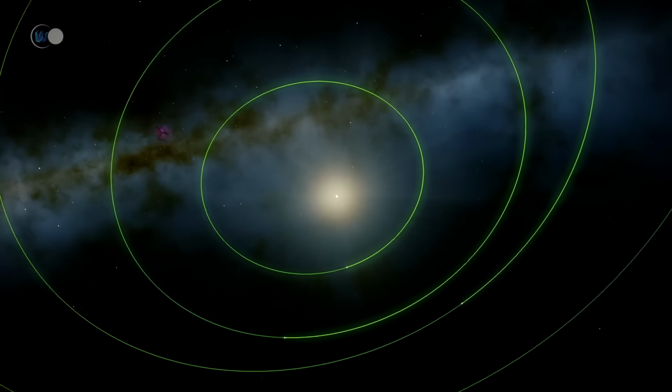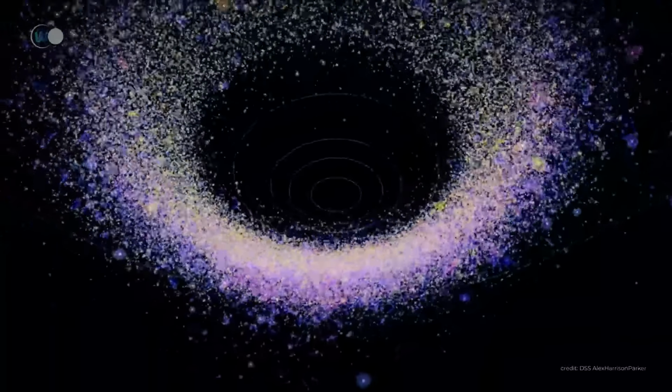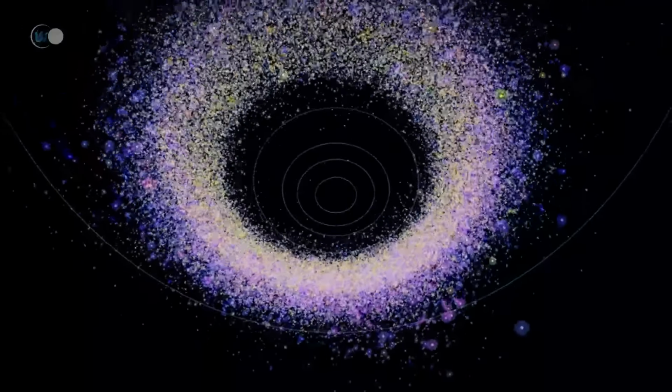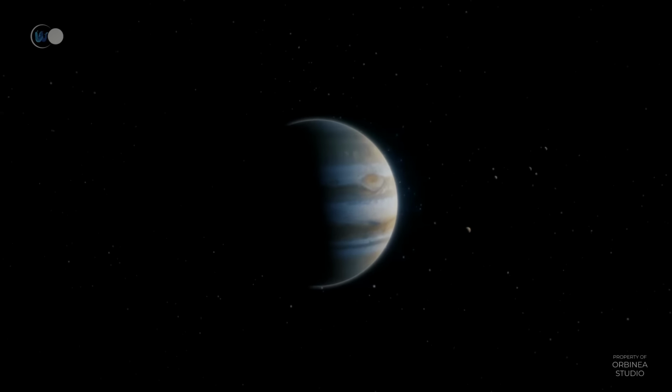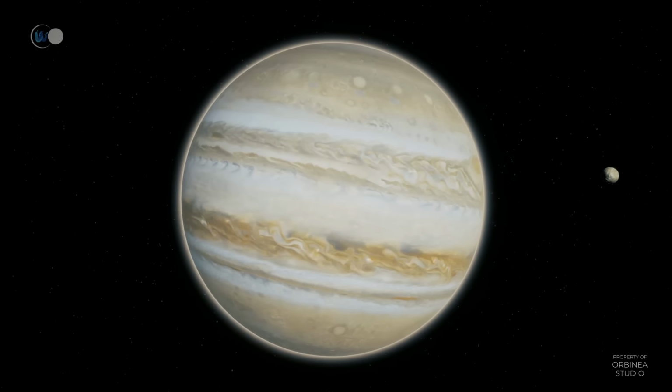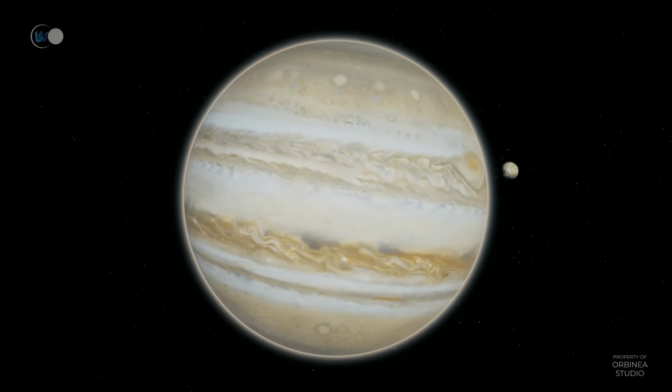Let's resume our journey through the solar system. We're now about 779 million kilometers, or 485 million miles from the Sun, beyond the asteroid belt. You're looking at the largest planet in the solar system, Jupiter. Jupiter is a gas giant. It is larger than all the other planets in the solar system combined, with a radius 11 times that of the Earth and a mass 318 times greater. It's so massive that it's visible to the naked eye from Earth, and has been known about since prehistoric times. It is, after the Sun, Moon, and Venus, the fourth brightest object in our night sky.